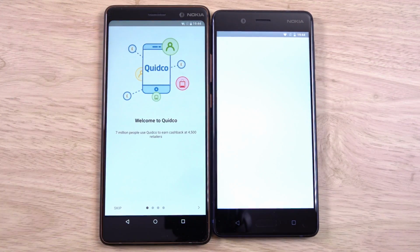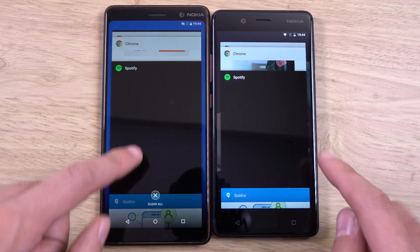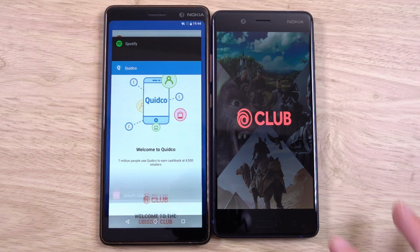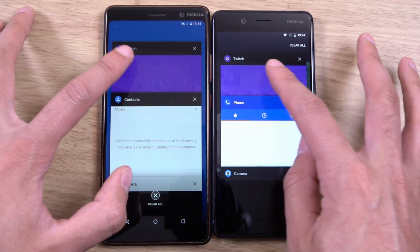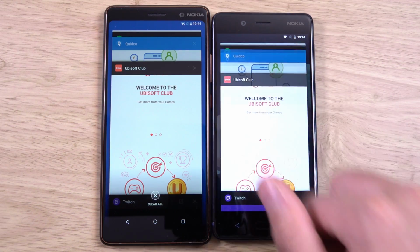I think in some markets you could get, oh, you see that reload there? I think you could get a 4 gig RAM model of the Nokia 8, 6 gigs RAM model. This is a 4 gig RAM model obviously, and you can already see how good the Nokia 7 Plus is here at managing itself.